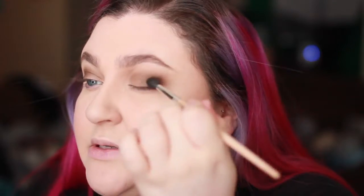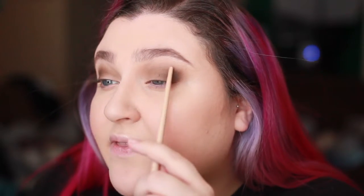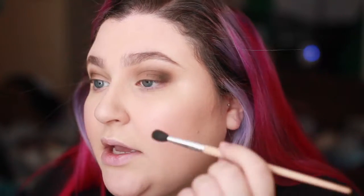I will say that this palette, it layers okay. I've had palettes that layer way better. At least the colors I layered, I feel like they're looking a little bit muddy right here. And also, there's a little bit of skipping, but I usually don't care about skipping, or I don't blame the product for skipping. I just have eyelids that are prone to skipping.